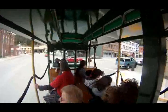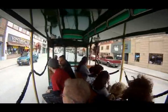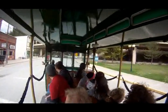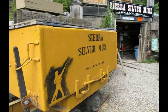Welcome to the Sierra Silver Mine Tour. Wallace has 120 years of colorful mining history. Your driver will fill you in on some of the secrets. And the ride on the trolley is good just by itself. But once you get up to the mine, you'll have experienced miners demonstrate pneumatic-powered mining machinery and equipment.